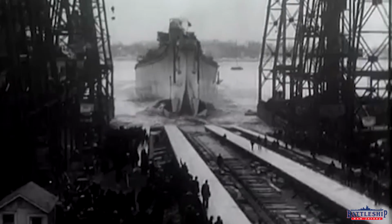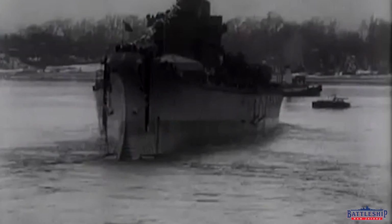At that time, Jupiter was already 40 years old, and she has assisted in the launching and dry docking of probably dozens of ships around the Delaware River area, including the battleships Washington, South Dakota, Wisconsin, and New Jersey, and likely more that I'm not even aware of.